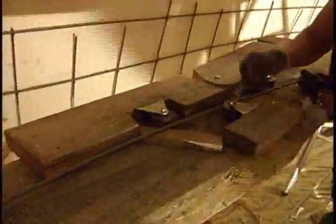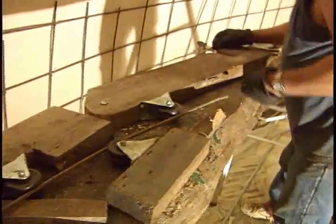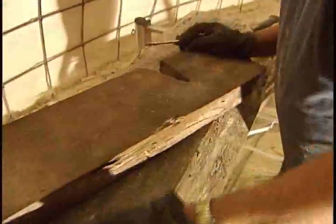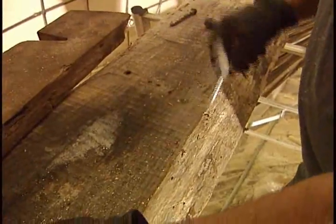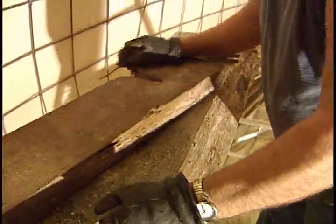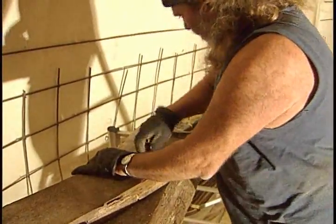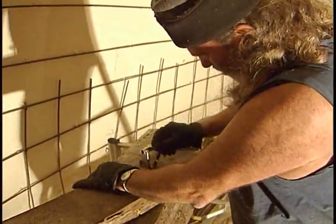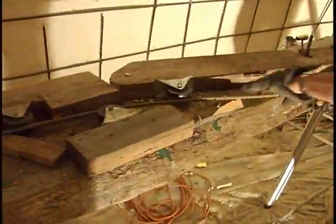Three rollers here, two stationary, one movable. Put your rebar in there. And then over here, you can adjust how hard you want to bend all this stuff by putting holes in different spots. I think we want to be a little bit tighter than that now, so I'm gonna put a little extra space right there. Then just pull it through.